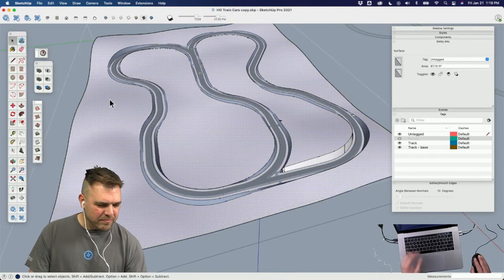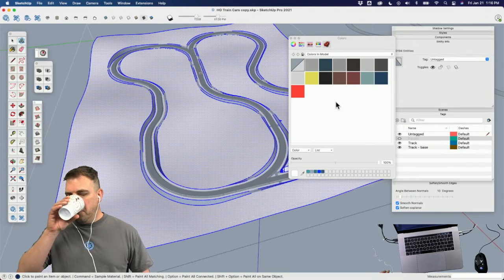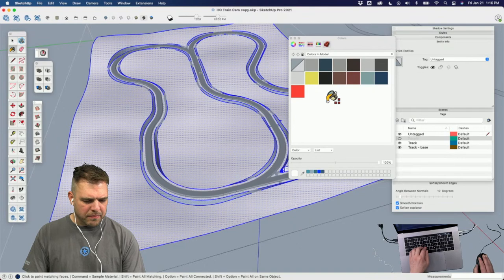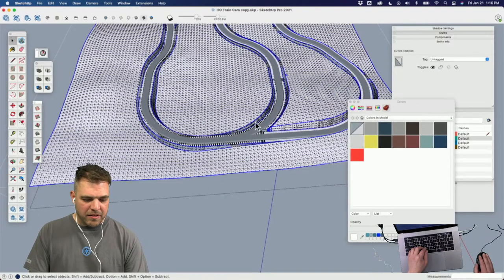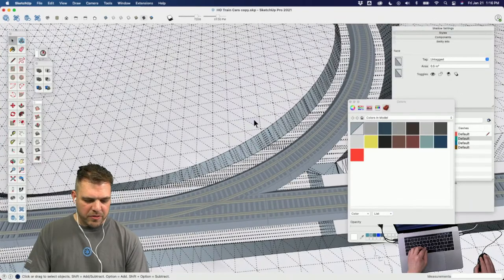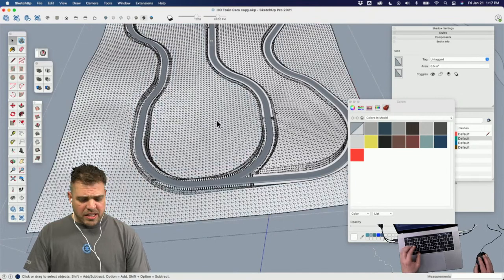So let's see. Dave does have a suggestion to show the hidden slash softened edges and then orient faces. And he throws in a smiley, because I think this is related to what you're talking about. So I can take one of these correct ones and orient faces. And whoa! It's still going to be messy. That's my experience.